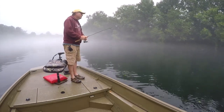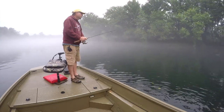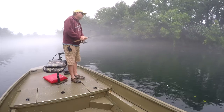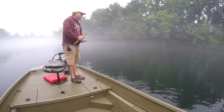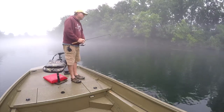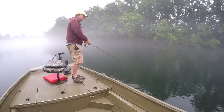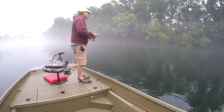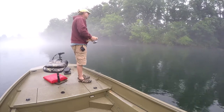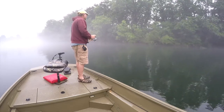So you're probably going to see us go back to some of our lighter jigs and 2-pound line with this slower generation, because I believe we're going to see even slower generation in the days to come, unless we start getting a lot of rain. I haven't looked to see when the next rain is forecasted.